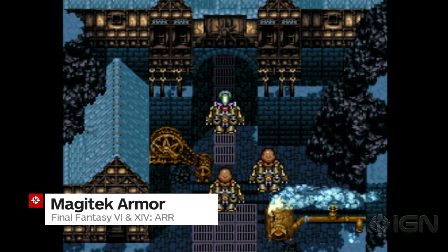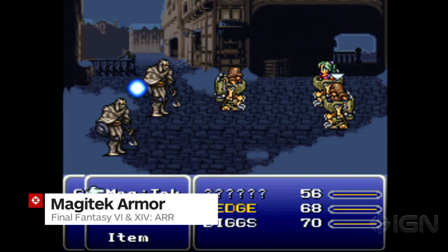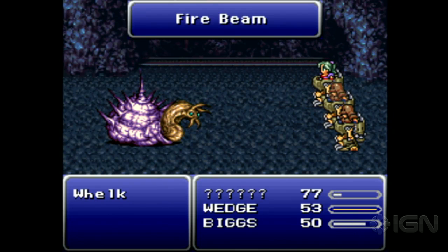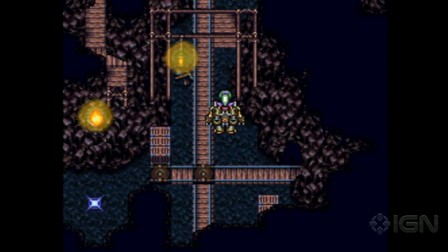The mechanical Magitech armor is awesome because it's a great weapon for offense and defense. Terra is able to make the most of its attacks, and they're fun to ride around in Final Fantasy XIV: A Realm Reborn.